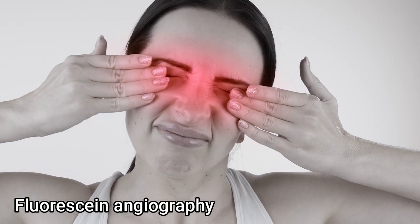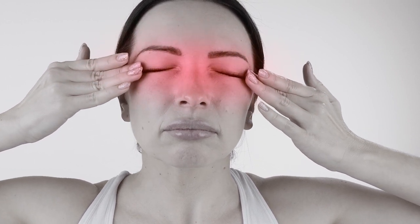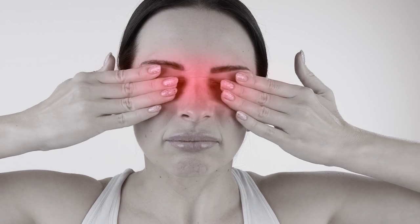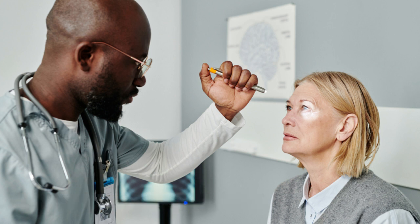Fluorescein angiography. After your eyes are dilated, a dye is injected into a vein in your arm. Then pictures are taken as the dye circulates through your eye's blood vessels. The images can pinpoint blood vessels that are closed, broken, or leaking. Optical coherence tomography, OCT. With this test, pictures provide cross-sectional images of the retina that show the thickness of the retina. This will help determine how much fluid, if any, has leaked into retinal tissue. Later, OCT exams can be used to monitor how treatment is working.